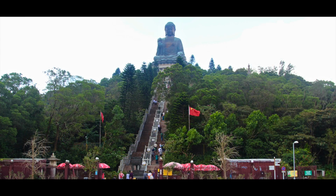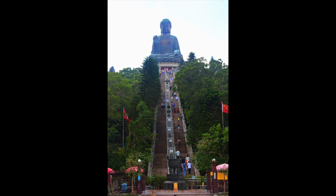And photo comment, this is the giant bronze sitting Buddha. I think it's the biggest sitting giant bronze Buddha in Asia. And it's huge. And there are a lot of steps on the way up there, let me tell you.